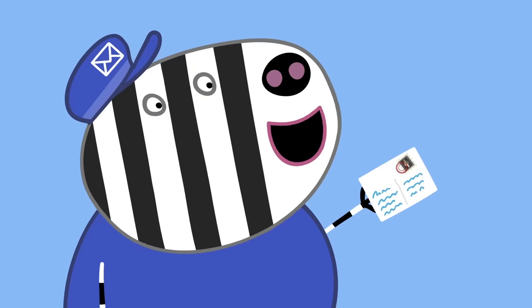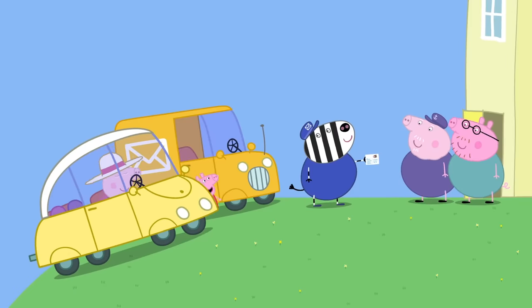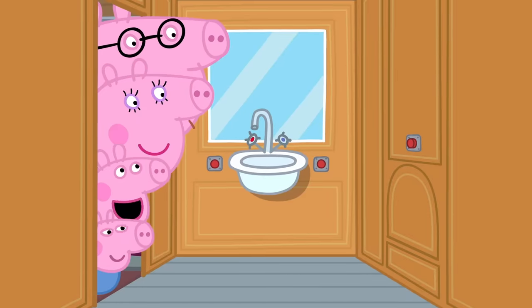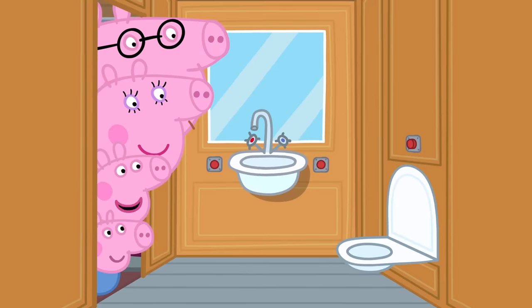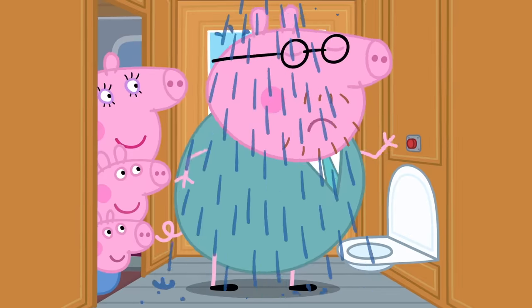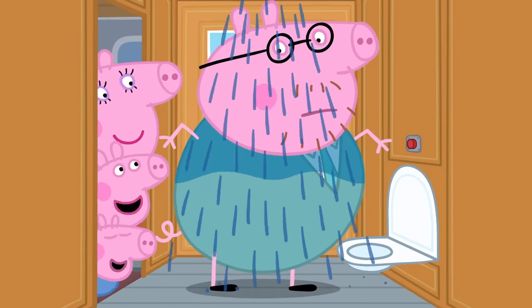Actually, this is for Peppa and George. Our postcard! Yippee! A magic bathroom. There's a little basin with little taps. And that's not all. A magic toilet. I wonder what this button is for. Daddy has found the magic shower.